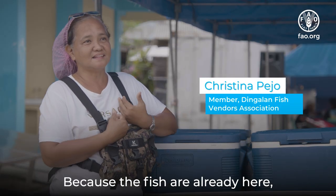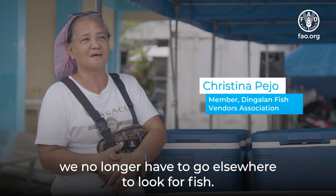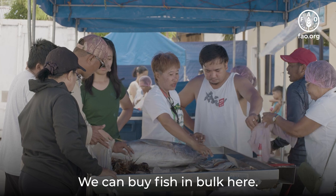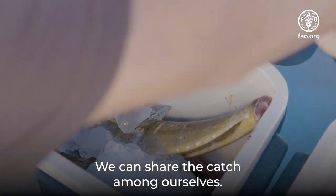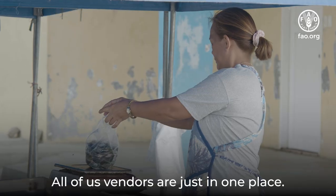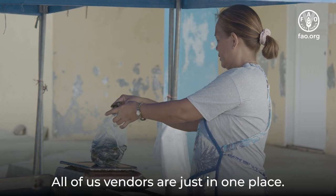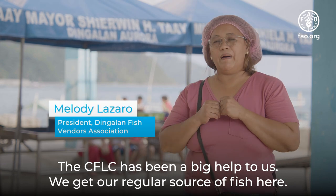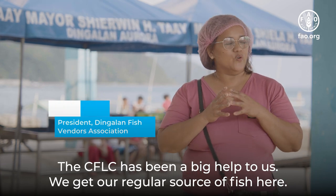Because the fish are already here, we no longer have to go elsewhere to look for fish. We can buy fish in bulk here. We can share the catch among ourselves. We don't need to travel far. All of us vendors are just in one place. The CFLC has been a big help to us. We get our regular source of fish here.